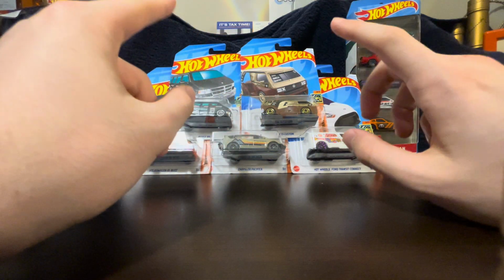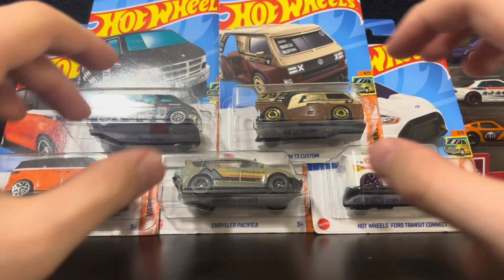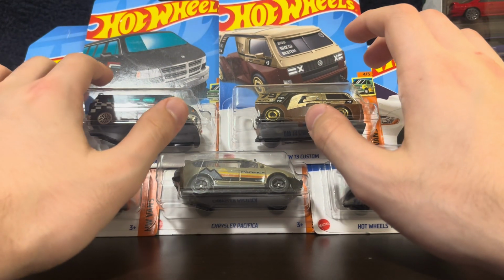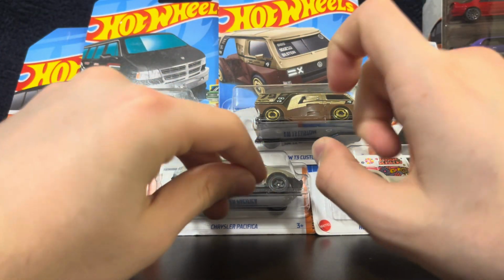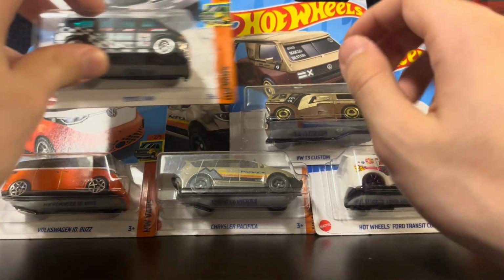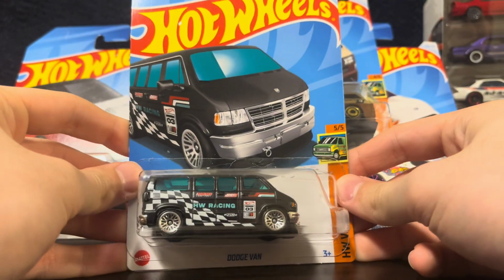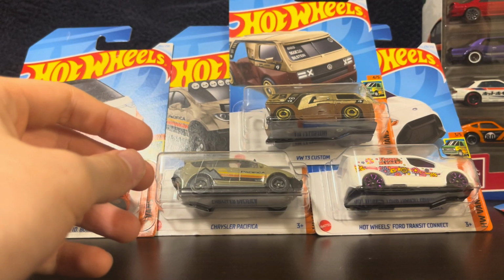Today we're going to take a look at the Hot Wheels van series for 2024. I know it is 2025, but I still wanted to do this video. But yeah guys, let's go take a look. So for the last car in the set, it is the Dodge van. Right there, pretty cool. I will open these, but yeah.